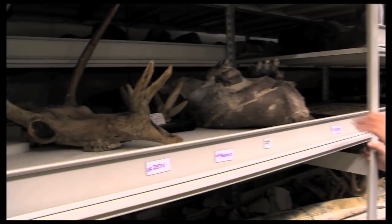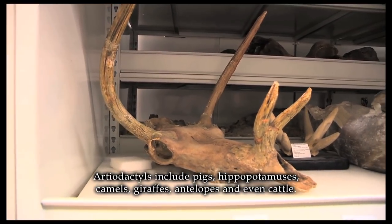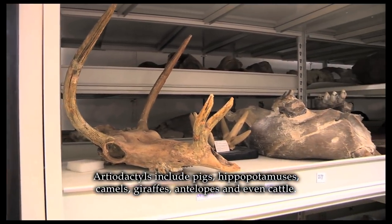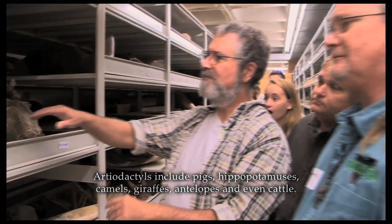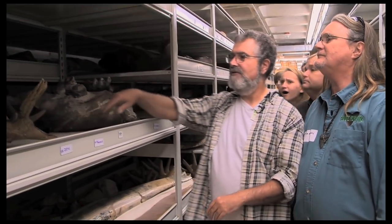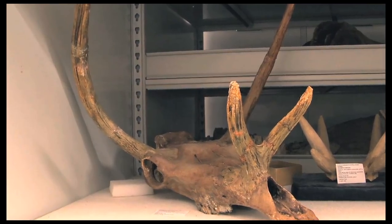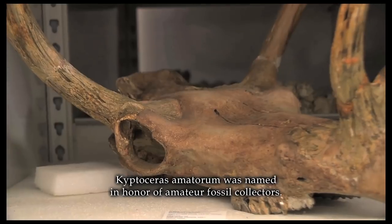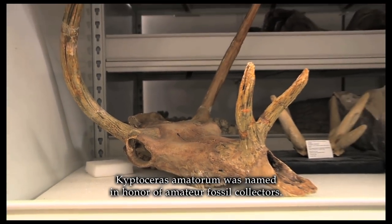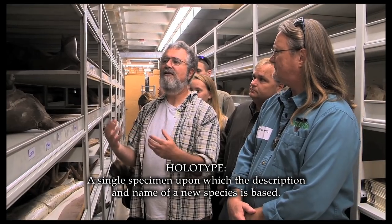It's a member of an extinct family of artiodactyls, the same group that has cows and antelope and camels and giraffes. But again, it's a completely extinct group that not only had horns above the eyes, but this sort of forked horn above the nose. And so this specimen is very important scientifically because it's what we call the holotype. When the new species was named amatorum, after amateur fossil collectors, a specific specimen has to be designated as the type specimen of each species. It's the premium specimen, the one that we consider securely identified.